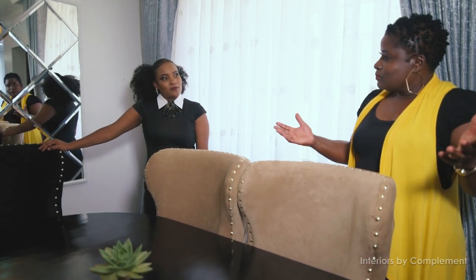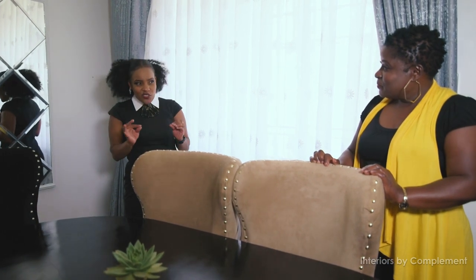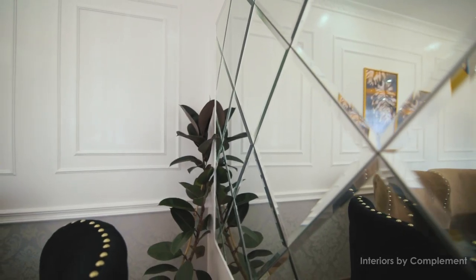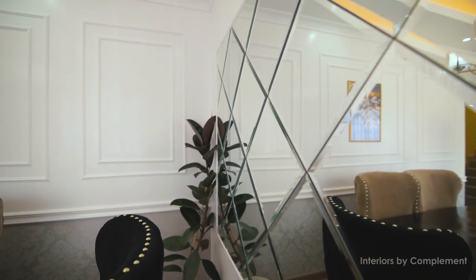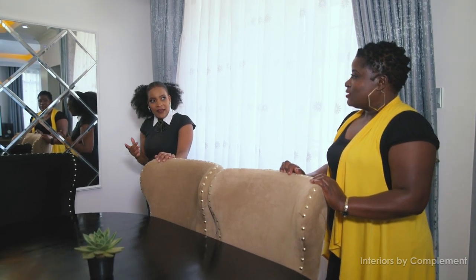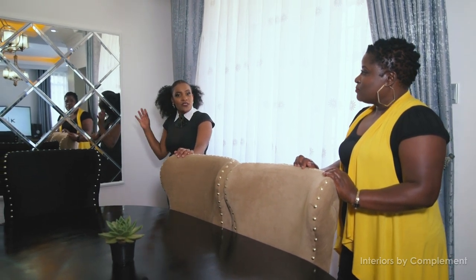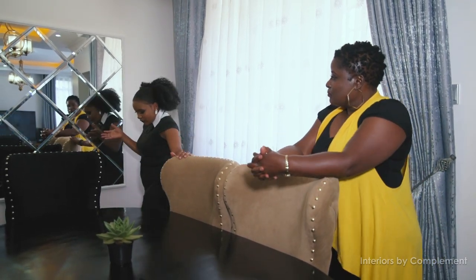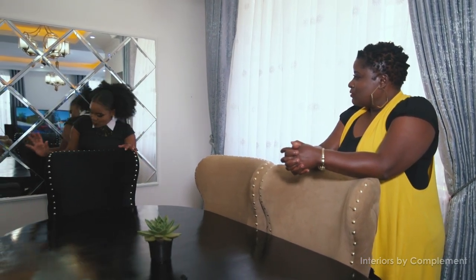And now, you have something else? Yes. There's a section of this dining room that I really, really love. The diamond mirrors. Which is just perfect for this space. Actually, I've noticed one thing with mirrors, they make the living room or the space bigger. And this is very unique from the normal mirrors we usually put up in our spaces. Yeah. I so love this.